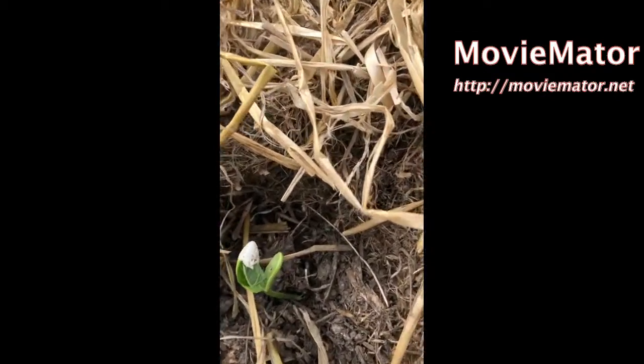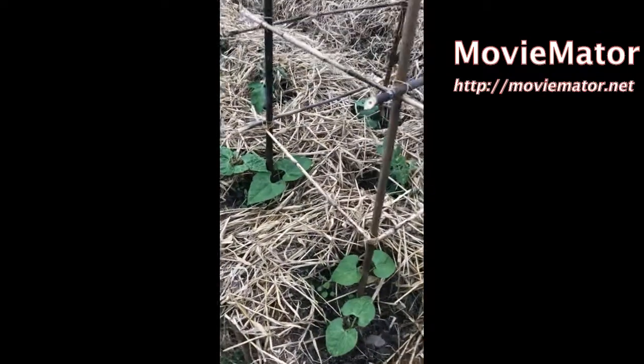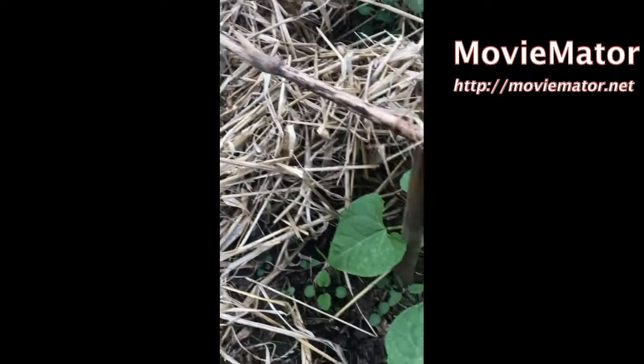And then last week, see, our little beans have grown, and we saw that the leaves have gotten bigger. And my goodness, look at that. They are doing very well. Look how big they got.